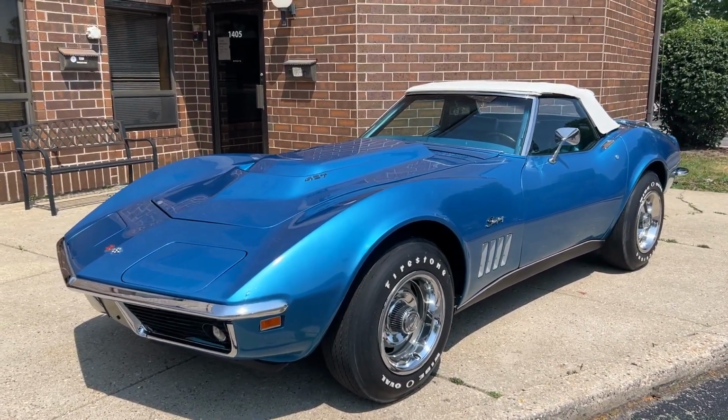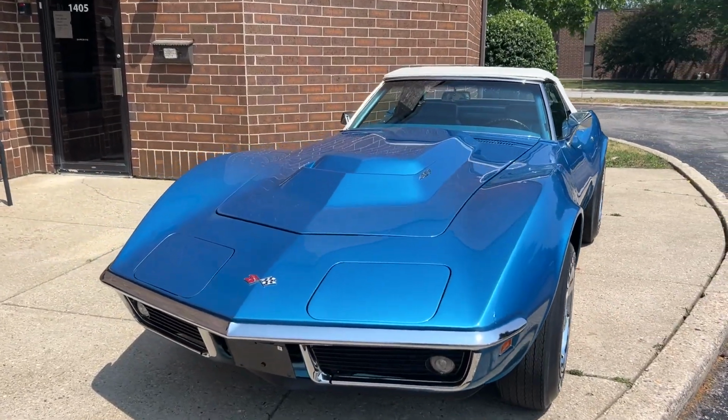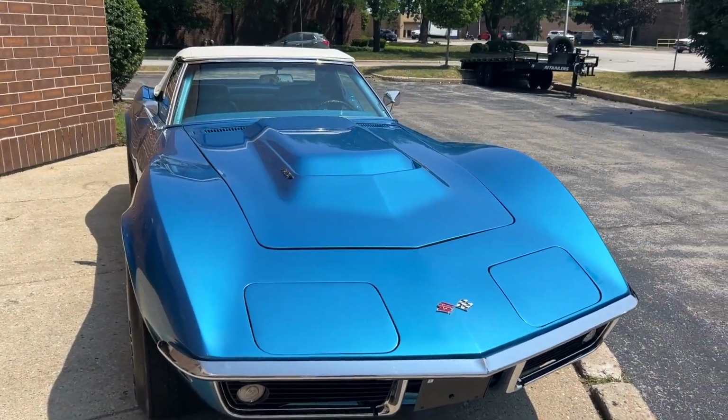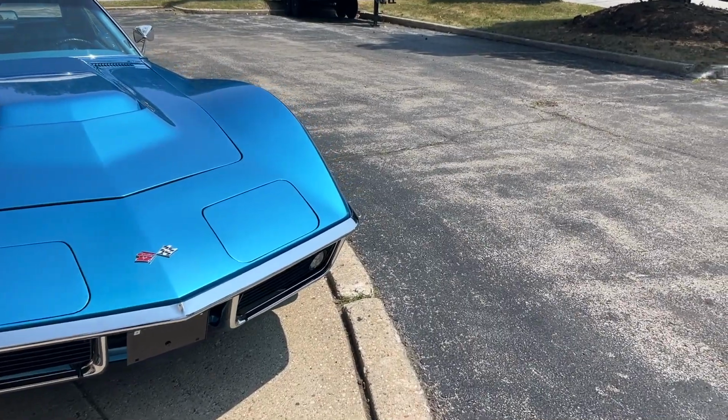Like I said, 69 Corvette Convertible, finished in Lemans blue with blue interior. A lot of really cool things about this car. And of course, I'm going to go around it, tell you everything I do know about it, point out anything I do see, fire it up, drive it, and get in for the driving.